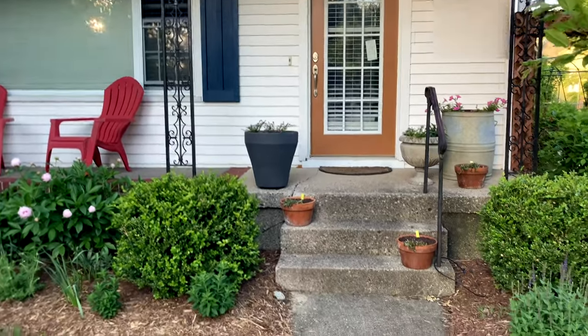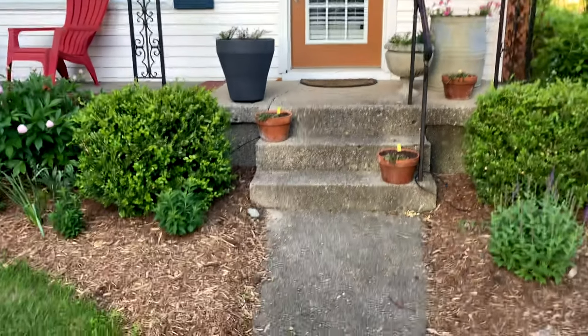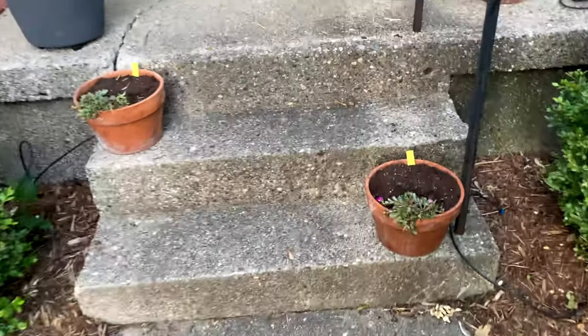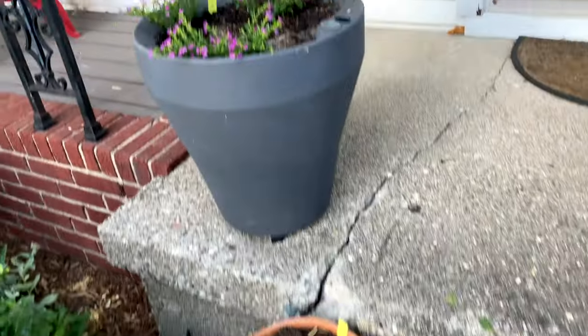This is my front door. Each of these pots has dahlias and some underplantings in it. Let's zoom in here. Okay, so these terracotta pots have some more portulaca, and each has a pom-pom dahlia in it. There are three of them, and they are all the same, though I don't know what color the pom-pom dahlias will be. Okay, and we're going to go look at the next one.